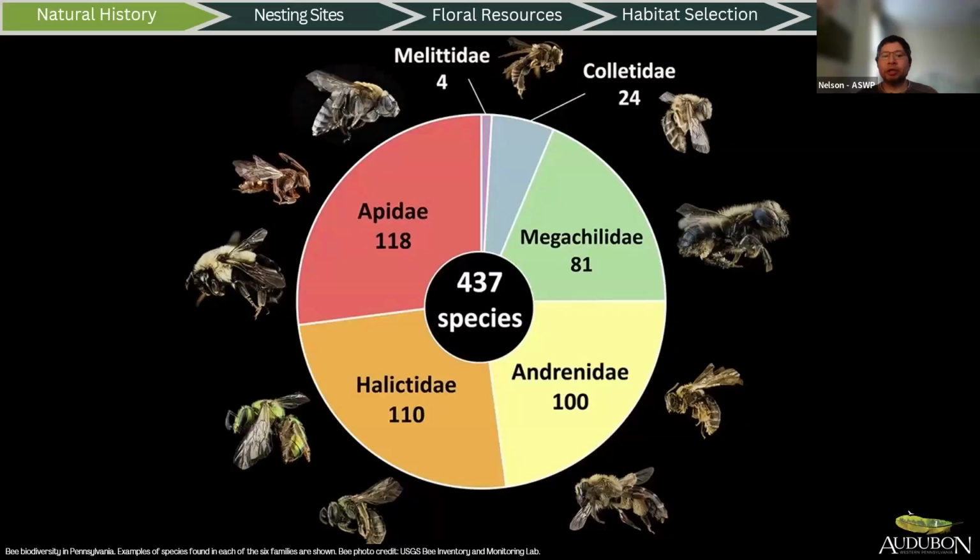This is an image I like to show. It shows you the breakdown of all these bees. So, we have 118 bee species that are the Apidae, and that's going to be our bumblebees, our cuckoo bees, our squash bees, and even our honeybees are part of the Apidae, but they're not going to be included in this 437. We have our Halictidae, that's going to be our sweat bees or the metallic green bees. Andrenidae are with 100. That's going to be our mining bees, the bees that are underground.